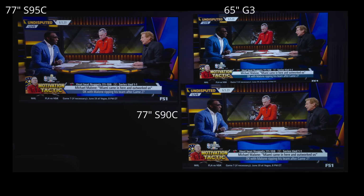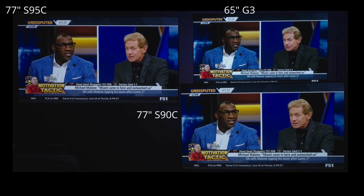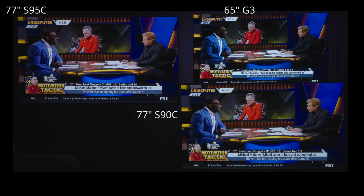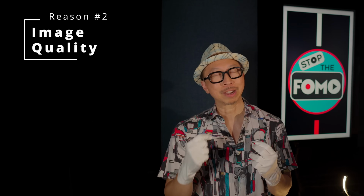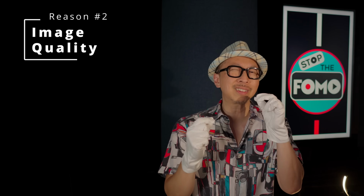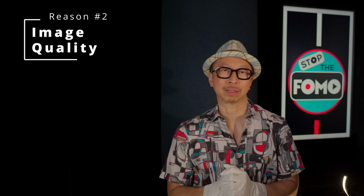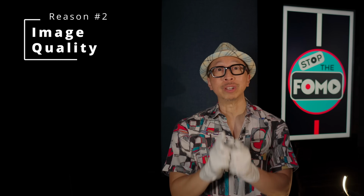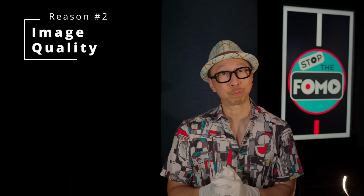What about sports? Can it get bright enough? It definitely can. Bright sports in a bright room. The S90C, no complaints. It gets as bright as the S95C. Well, if you take out the meter, you might argue the S95C is a touch brighter, but really, if they were not side by side, I would not be able to make the call. The G3, however, is brighter. Not only is it brighter than the S90C in sports mode, it's brighter than all of my mini LED TVs.